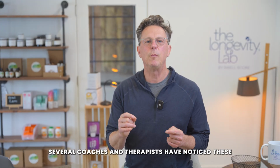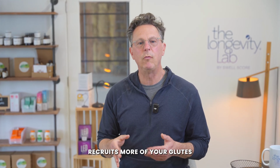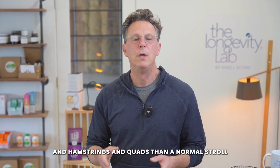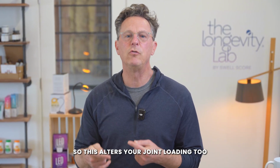Several coaches and therapists have noticed these changes, and for example, exercise physiologists point out that backward walking recruits more of your glutes and hamstrings and quads than a normal stroll. Your feet strike differently, toe to heel instead of heel to toe. So this alters your joint loading too.